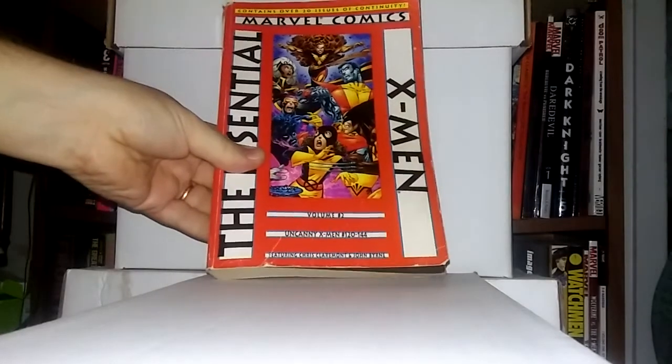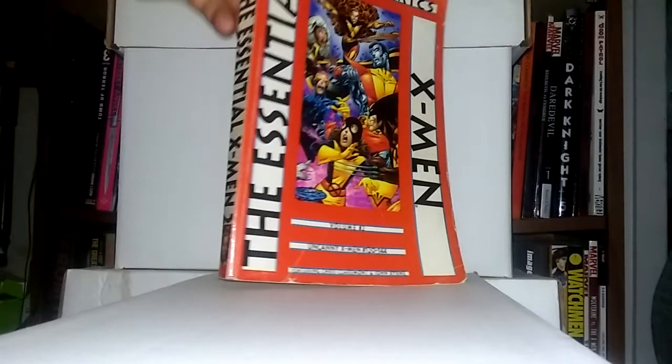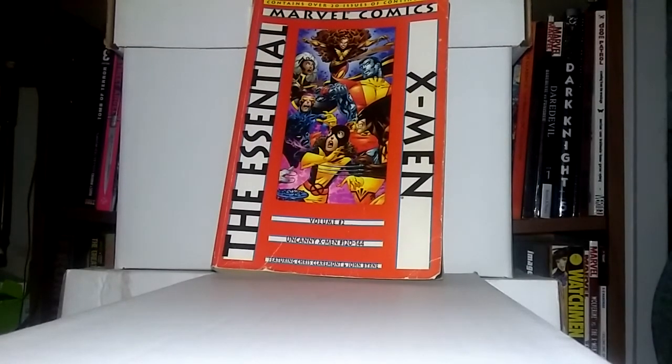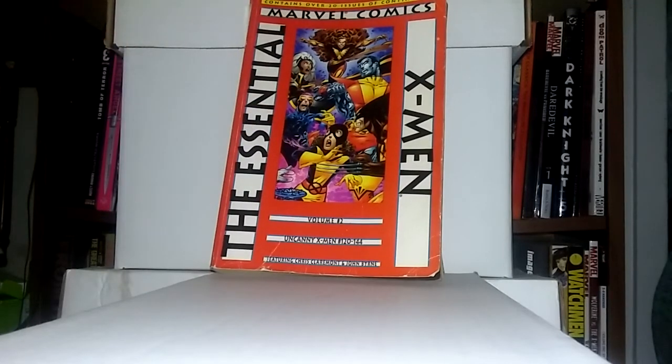First thing I picked up from Half Price Books. It's the Essential X-Men Volume 2. But I have Volume 1, so I've naturally bought Volume 2. So now I'm going to spend a couple hours one day and read through both volumes. I didn't really want to start the first volume until I got the second volume.